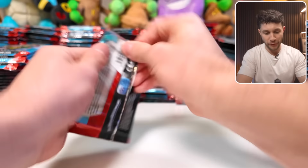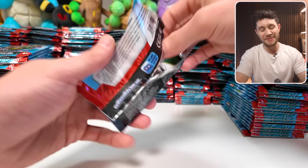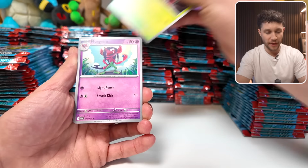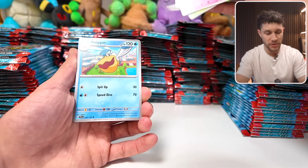Okay, oh my gosh. Let's rip. All right, starting off, first pack. Dude, I'm so excited, bro. I was doing some research on the set and looking up the set list and everything else about it. I'm so excited for this guy. So we'll go a little bit slow.